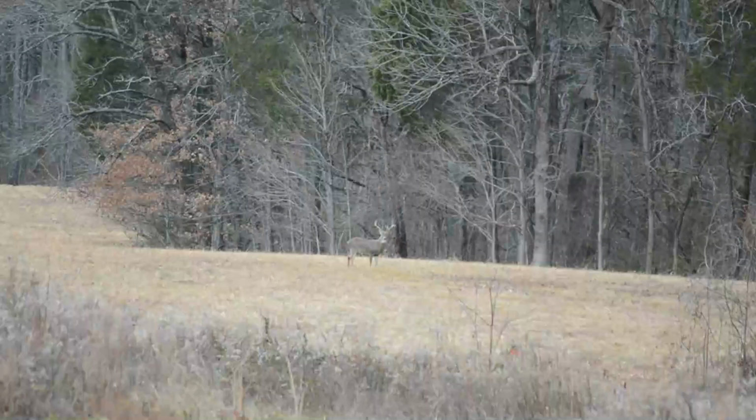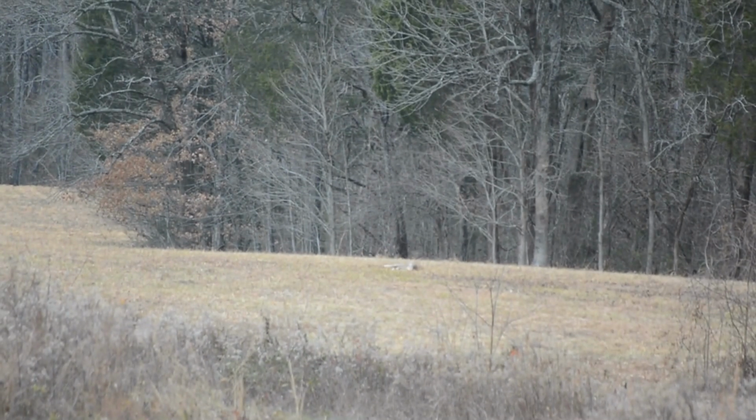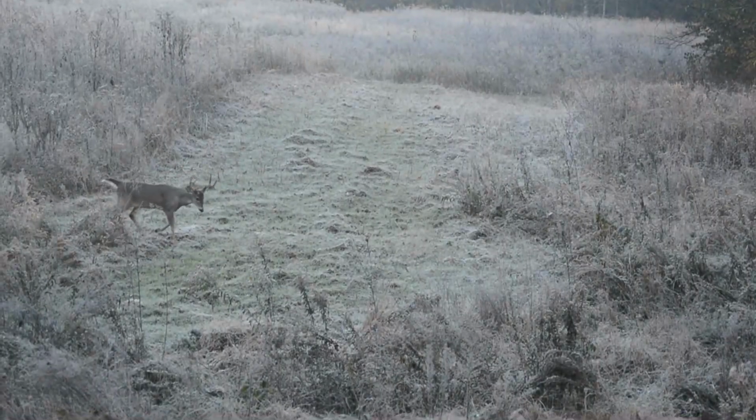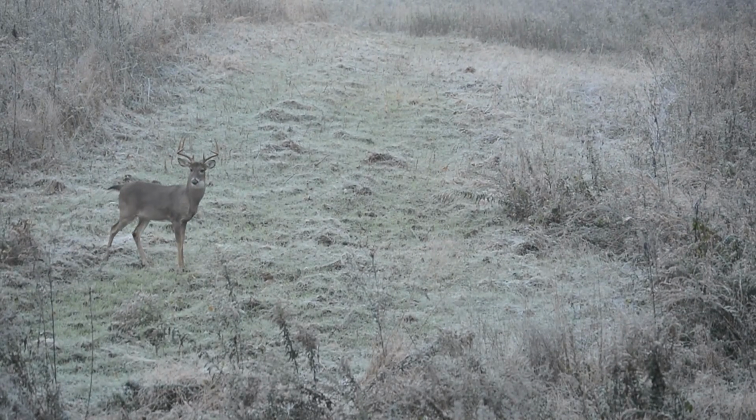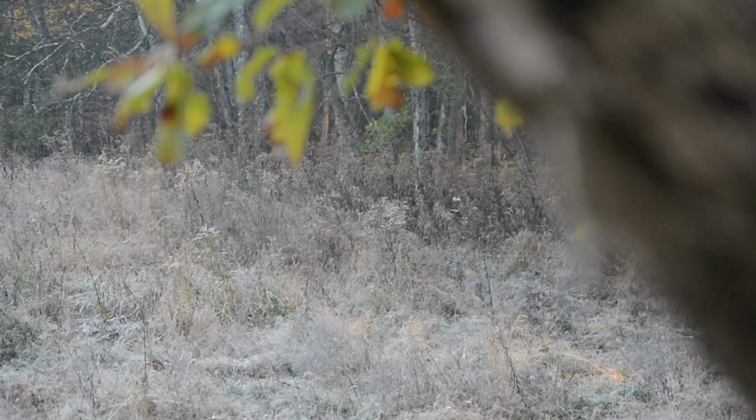Over the last several seasons, we've filmed more than a few successful deer hunts out of this spot where I'm standing right now. And I've been asked a lot of questions about why the field looks so odd behind me here and what we do with these strips. So I want to talk a little bit about how we set up our fields on our hunt spots and why we do what we do. There is a method to the weird looking strips.